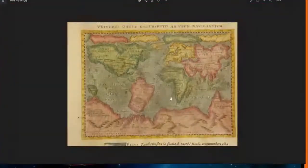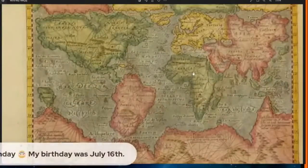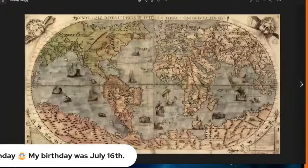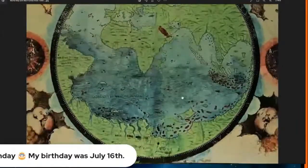Doggerland, and a lot of the accounts of these cataclysms say that land rises and land falls. So we just really don't know. We don't have any of this information given to us. But again, right?